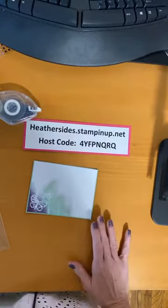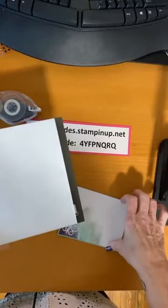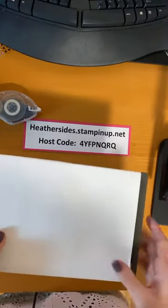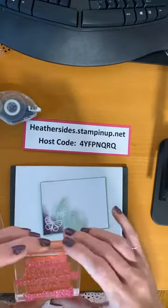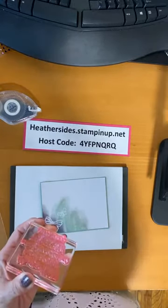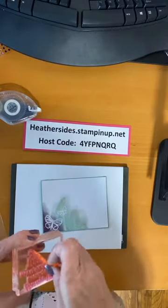So now we're going to take, this is my Stampin' Pierce mat, and I like to use it to stamp on. I just have it covered with a sheet of printer paper so that I don't get ink all over it. But when you're using our photopolymer stamps like these ones, they don't have as much cushion as our red rubber stamps do. So if you use a mat like this, it just gives you a little bit extra cushion.